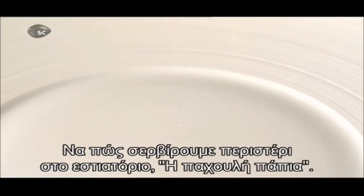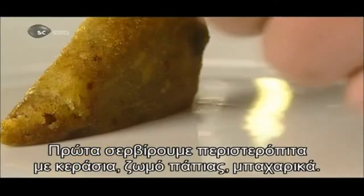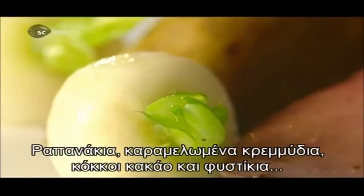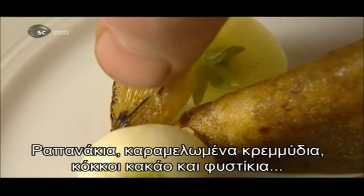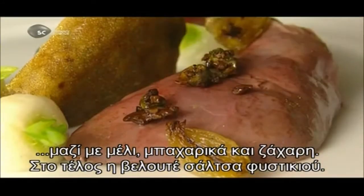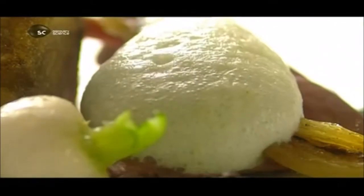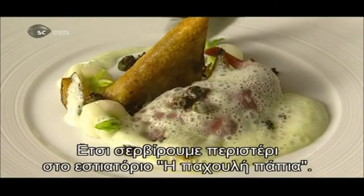Here's how we serve pigeon at the restaurant, the Fat Duck. First, the pigeon pastilla, with cherries, duck stock and spices. The pigeon, cooked at 54 Celsius for half an hour. Small crisp turnips, cooked in water and butter. Some halves of caramelized onions. Some cocoa nibs with pistachios, cooked off with some honey, spices, salt, pepper and sugar. And finally, the sauce, a pistachio velouté. And there it is, pigeon as we serve it at the Fat Duck.